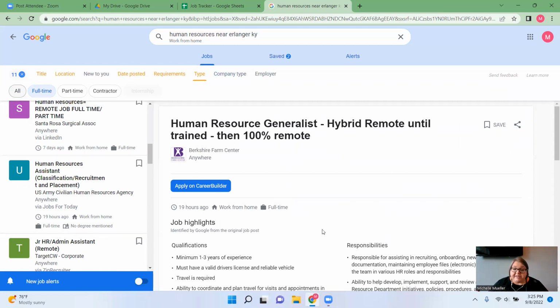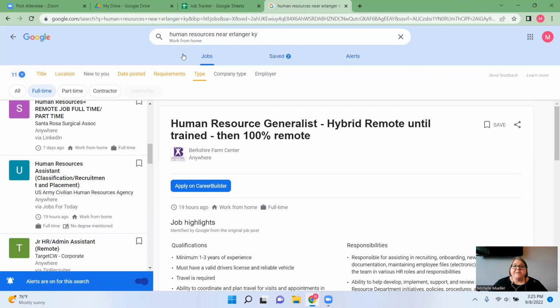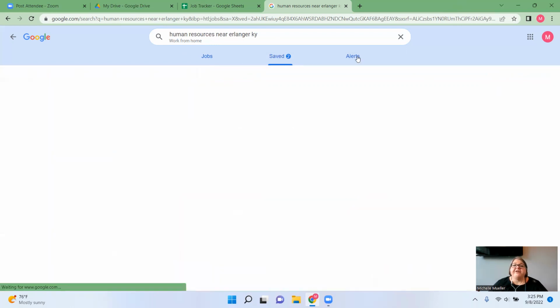So the thing we haven't talked about on this page yet is right down here in this bottom left-hand corner. New job alerts. Right now it's turned off. All I have to do is click on it to turn it on. So you can see I got a little alert here. It says manage alerts in the tab above, sending daily to my Gmail account. Got it. So we talked about the 3 tabs in blue. These are our job results. Those are the saved jobs, so the jobs we bookmarked. And finally, we have alerts over here.